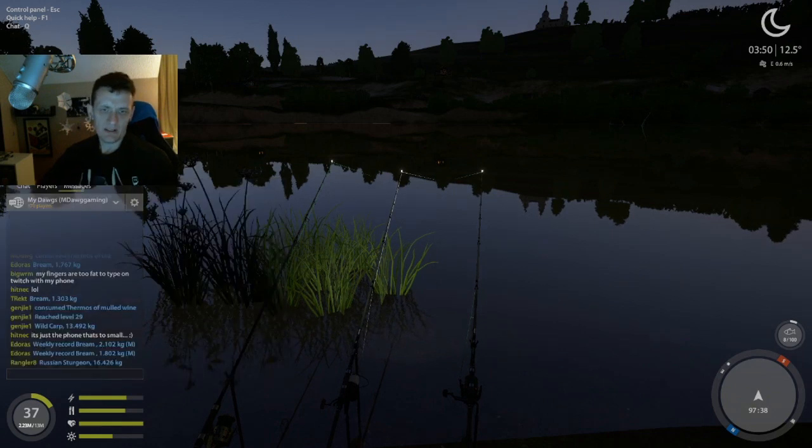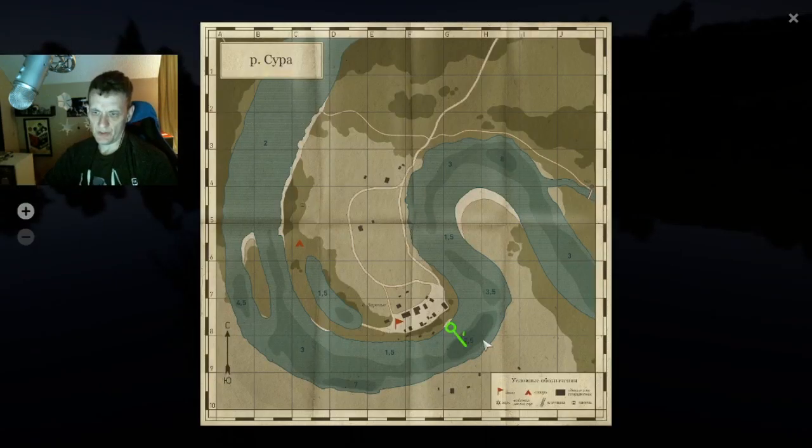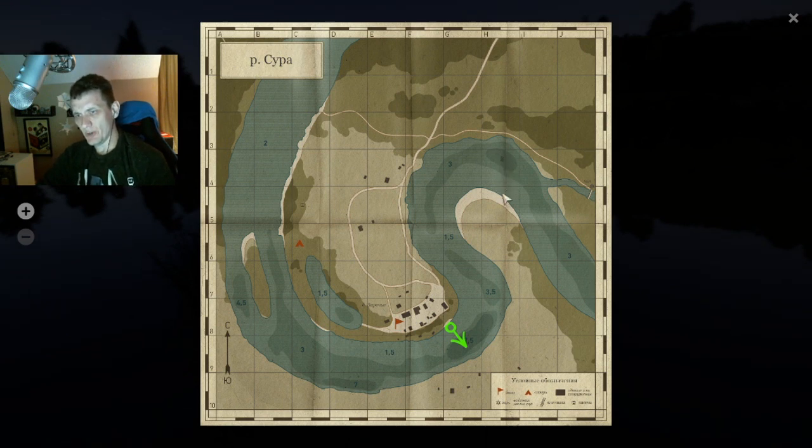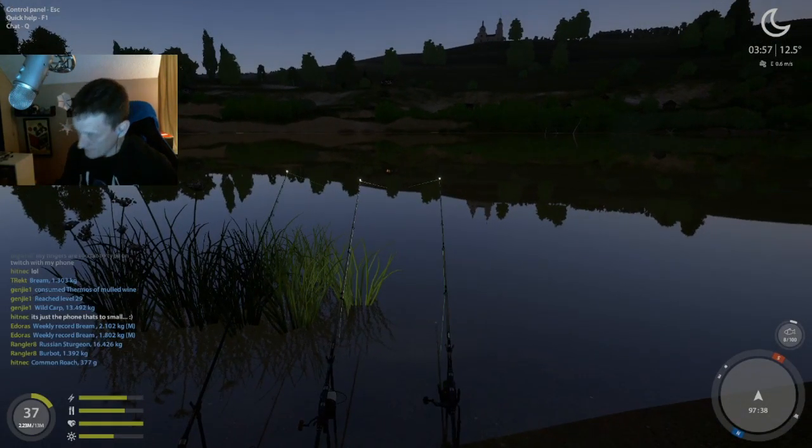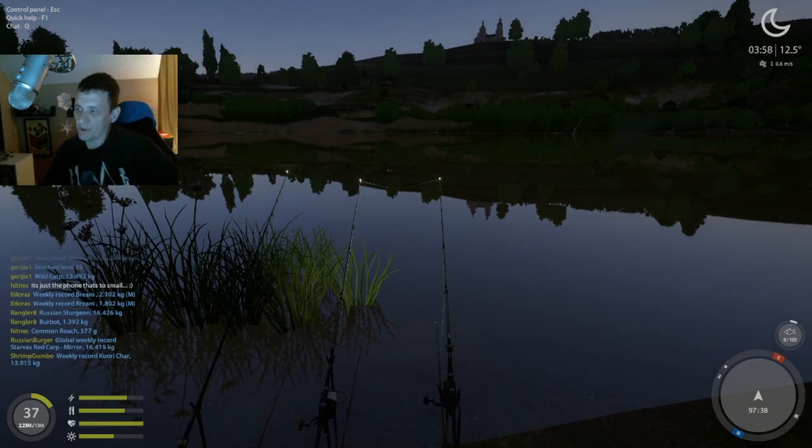Says they were saying 7.5 hole is where the sturgeon were. So this is the 8-meter hole. Do you have to take, yeah, I guess you go to a boat, right? Do you cast from over here into the 8-meter hole? I don't even know if I have the energy to go down there. You didn't stream until RF4 and then you killed your PC?